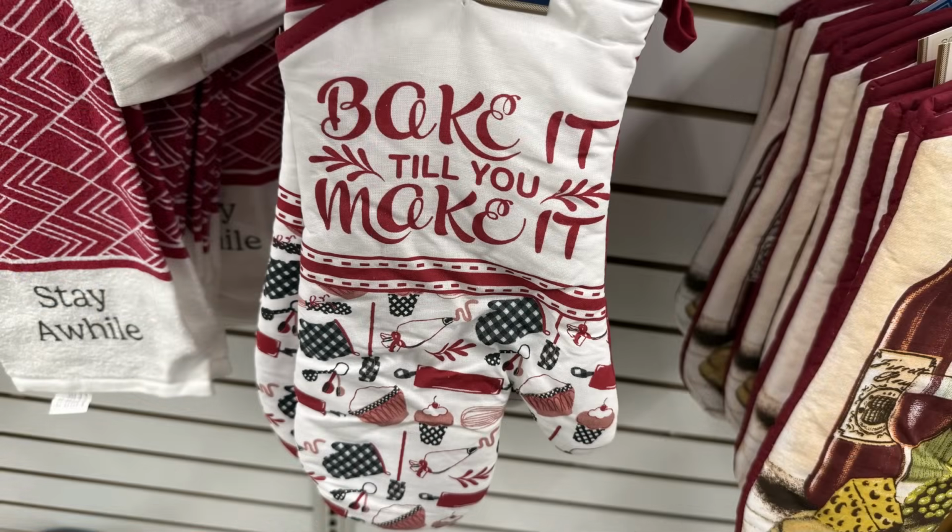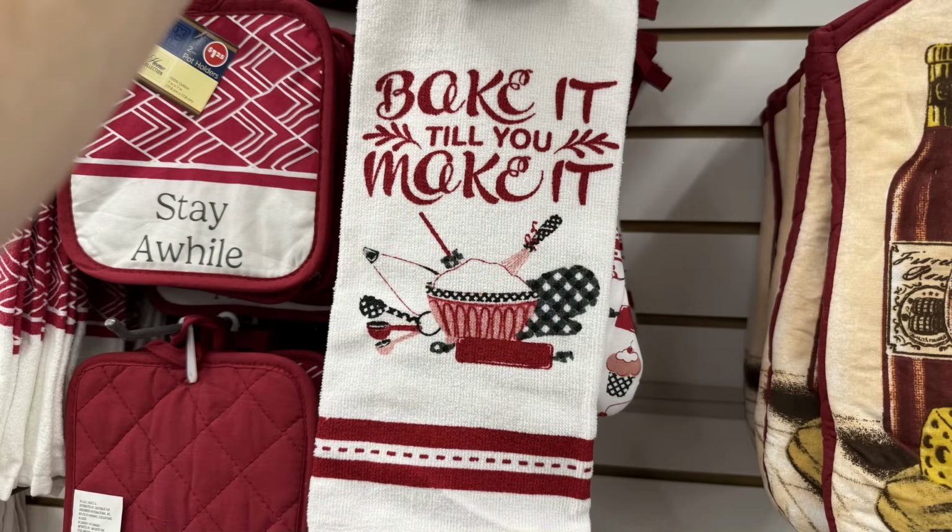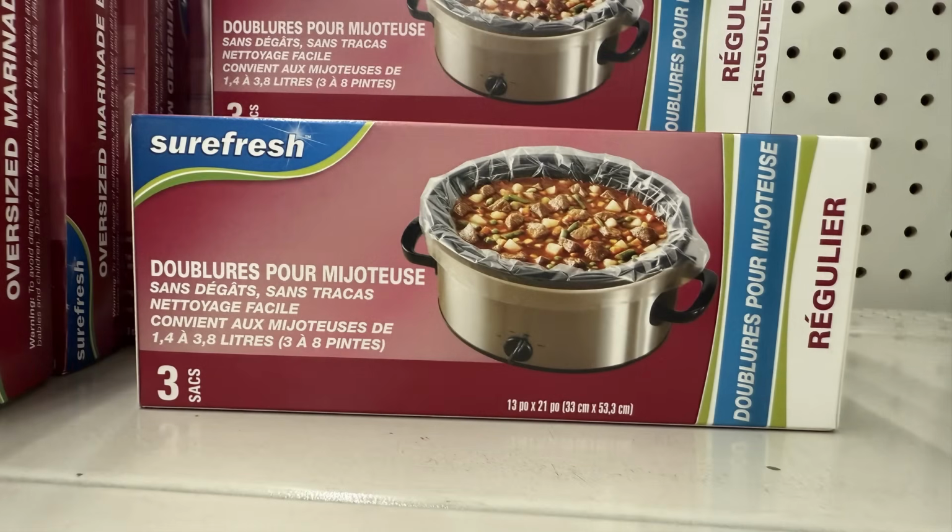And then this oven mitt, it says bake it till you make it. Has the black, red, and white color scheme. They have the oven mitts and the kitchen towels. Then there were these liners for the crock pot. You get 3 of those.